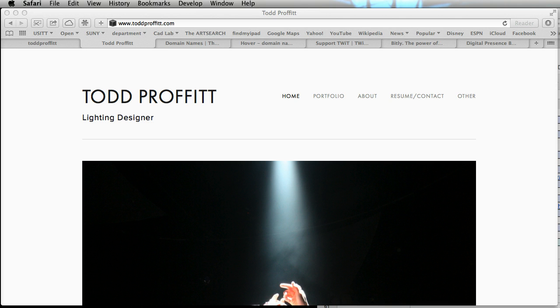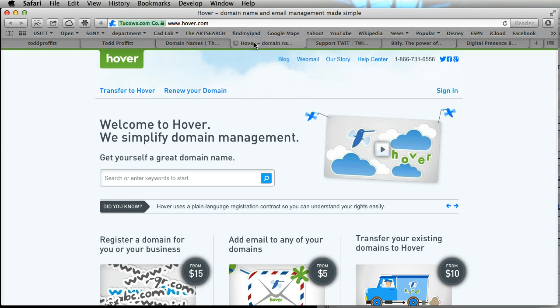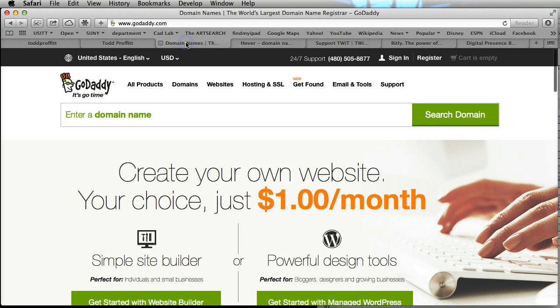Where can you get a domain name? There's a couple different places that I recommend. The first is hover.com or possibly even GoDaddy. I've used both in the past. They're close to the same price. Hover is just slightly more expensive. You do get one thing with Hover that you don't get with GoDaddy. You actually get something called Who is Privacy.